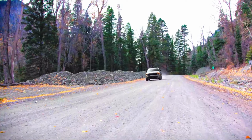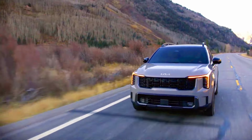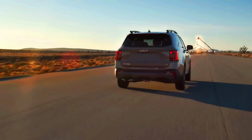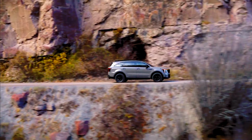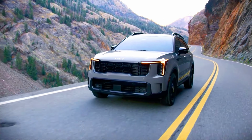A side-by-side comparison of the 2024 Kia Sorento X-Pro and the 2024 Subaru Outback. Feature: 2024 Kia Sorento X-Pro. Starting MSRP: $46,390. Seating capacity: up to 7 passengers. Drivetrain: 2.5L turbocharged i4 engine with AWD.